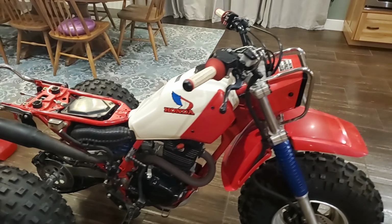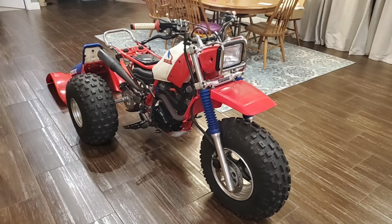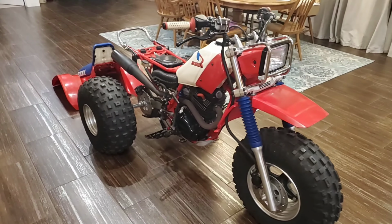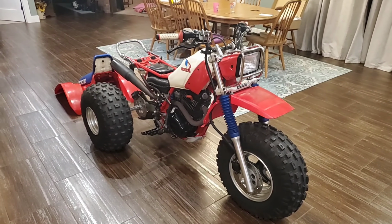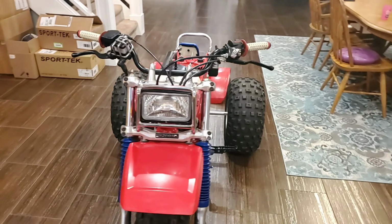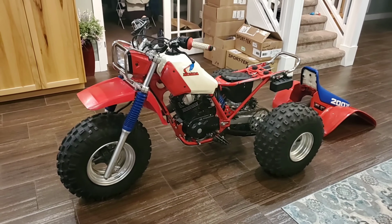So I've sold my other one. I've agreed to sell it to my buddy. This is the new ATC200X in my collection. My daughter has named it Lance, so everybody say hi to Lance. I have to do some Knights of the Round Table. Is that short for Lancelot? No, just Lance. It's 2022, we say Lance.